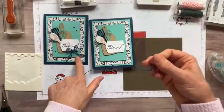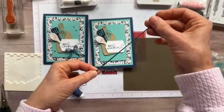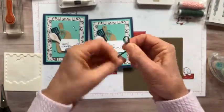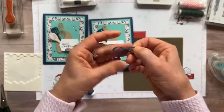I wanted to do a double bow, so the easiest way I think is to just loop that as if you're working now. You've got two pieces there, but as if you're working with one piece of twine, and then we're just gonna tie a bow. Okay, loop that through there.